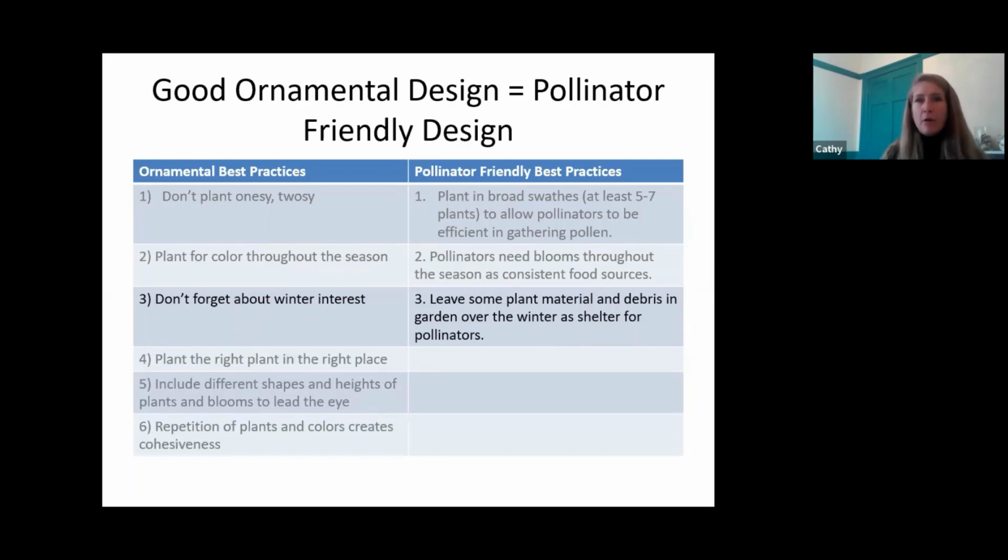Ornamentally, we said don't forget about winter interest. Again, with the pollinators, winter interest translates into you want to leave that plant material standing and you want to leave your leaf litter available to the pollinators, right? So the cavity dwelling bees will go ahead and overwinter. Some of the bee larvae overwinters in your hollow stems.